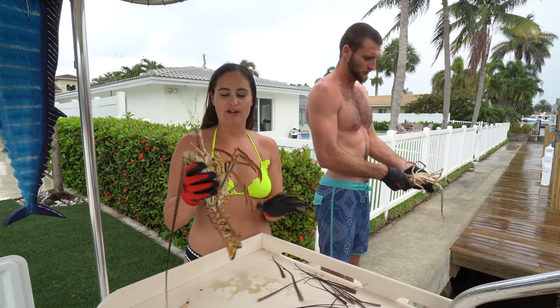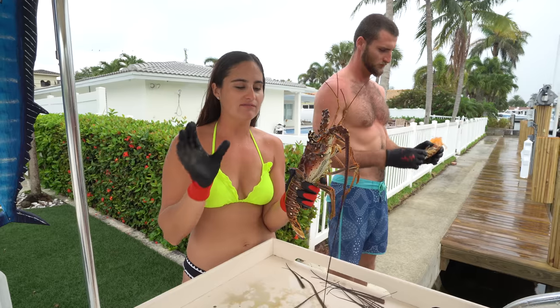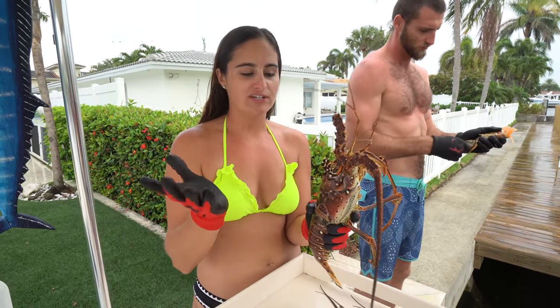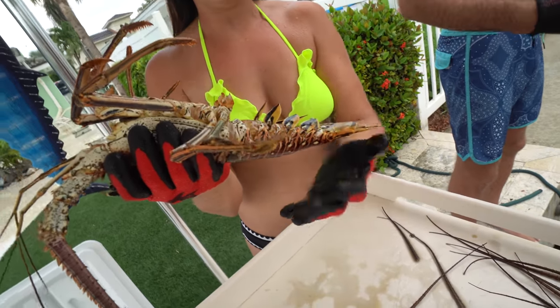Guys, I'm gonna quickly show you how to clean a lobster. Very simple and easy. All you're gonna do is you need a nice pair of gloves, or else you're gonna rip your hands up by doing this. You're gonna take one hand, put it on the head, the carapace of the lobster. Take your other hand and put it on the tail. You can either go like this.